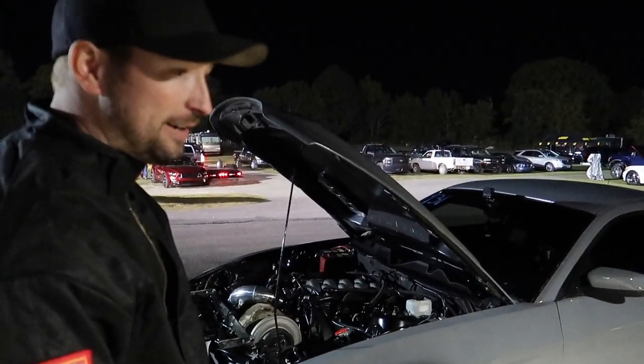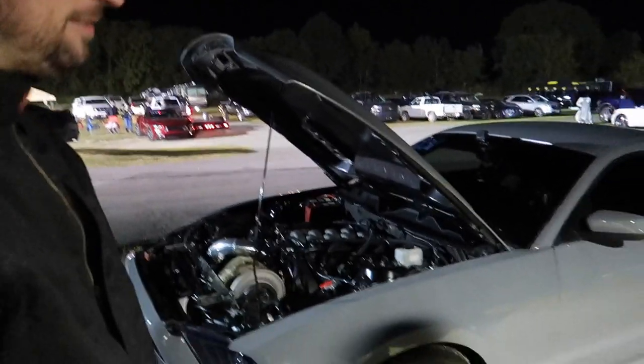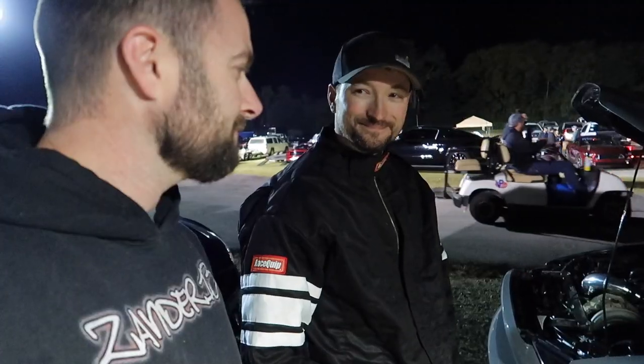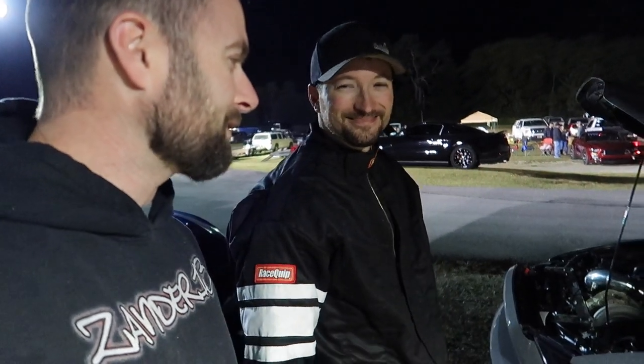First time out in the car, brand new build, like complete build. You just bought this. You haven't even owned this that long. No, I haven't even drove it on the road maybe 500 miles. I'm excited. It's a lot of fun. Yeah, it's gonna be a blast.